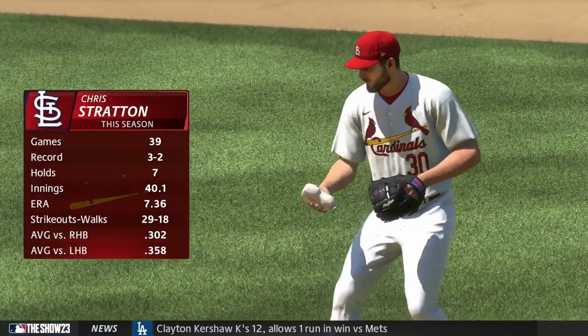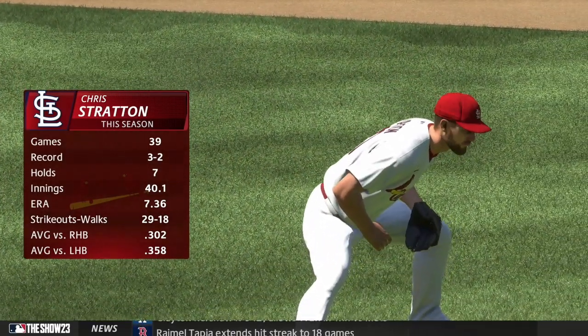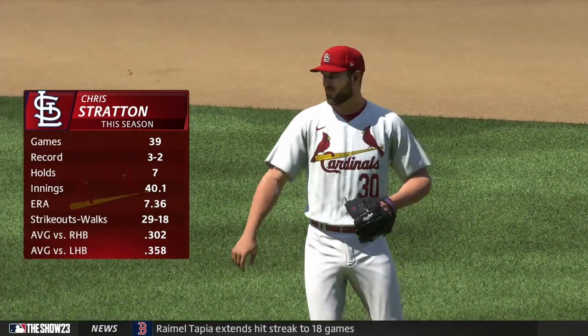Your attention, please. Now pitching for the Cardinals, number 30, Chris Stratton.